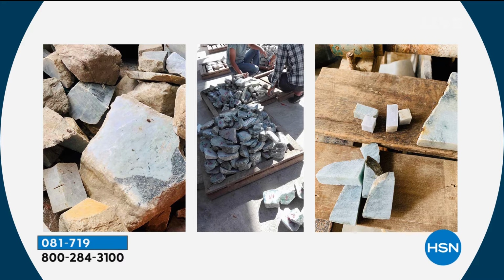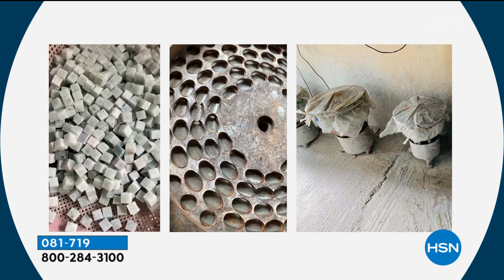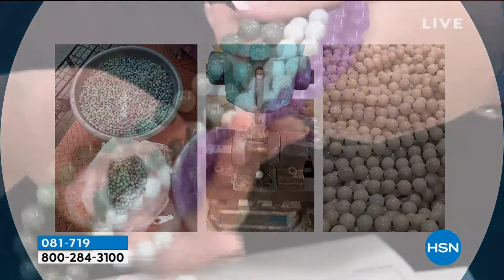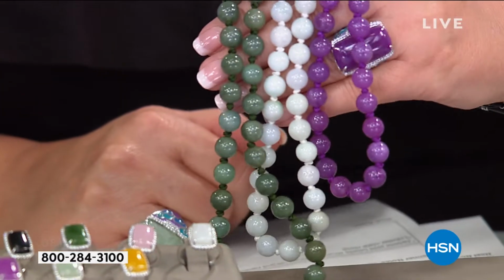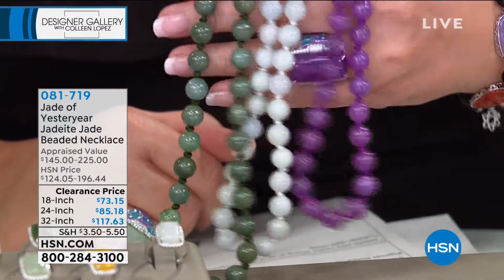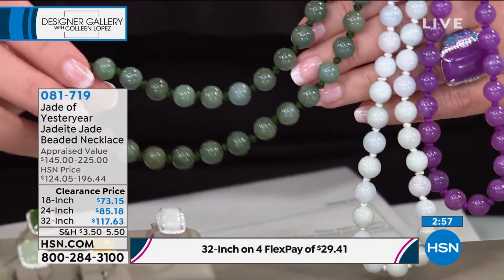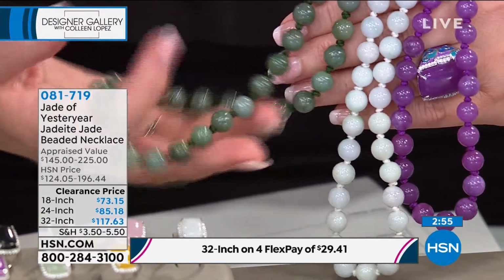I said, can you make beads for me? They say sure. And this is the way that they make beads. They cut big rock into little tiny squares and they hand drill. I mean, these tools look primitive, but that is what it is. And that is where we get all these things from. Yeah. I think in a few more years, it's going to be more and more difficult to have things like that.